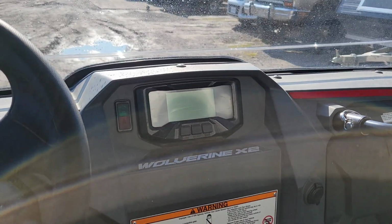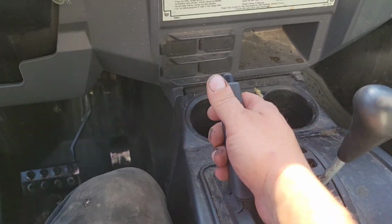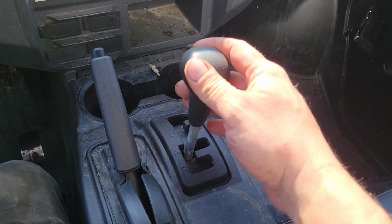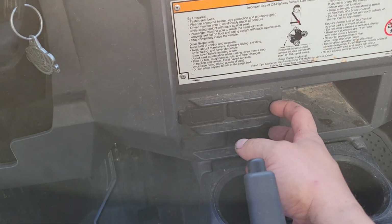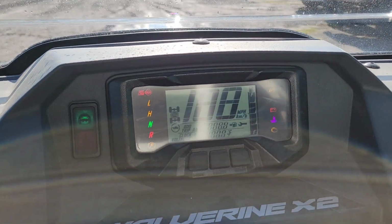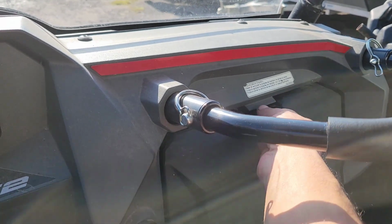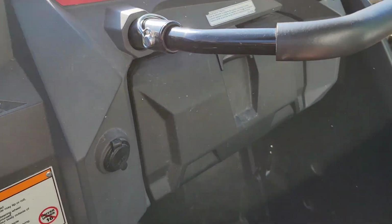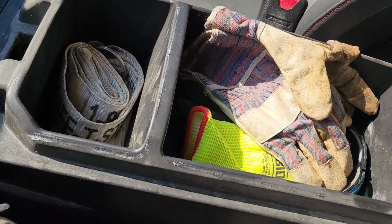The Wolverine's nice. It's got a couple of cup holders there. The handbrake's easy to get to. The shifter works nice. It's got a little cubby spot there. You got to put some extra switches right here. The typical Yamaha cluster, nothing too fancy, but you do get a power outlet and a glove box and a center console. You can hide some goodies in there. I bet that fits a 6-pack.